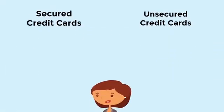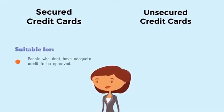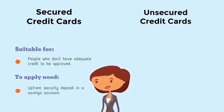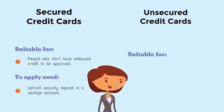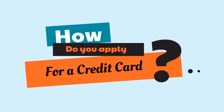Well, secured credit cards are usually suitable for people who don't have adequate credit to be approved for an unsecured credit card. In order to apply, you usually need an upfront security deposit in a savings account so that the banks can draw money out of that account in case you don't pay back your credit card bill. An unsecured credit card is suitable for people who have a strong credit score and there is no upfront security deposit needed. So now that you know the differences, let's get into how to apply for a credit card.